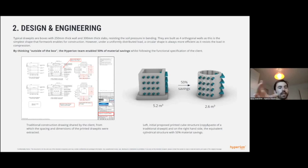This drawing depicts a square box, quite thick, with quite thick walls, a structure that is bending against the soil pressure. We immediately proposed an alternative shape which would help reduce by 50% the amount of material. So we did all the calculations to understand how the thickness of the draw pit could be reduced so that we could actually save on materials while still resisting the uniformly distributed load coming from the soil and some unbalanced load like surcharge load from traffic around the draw pits.